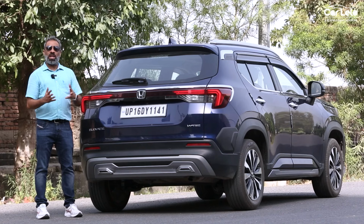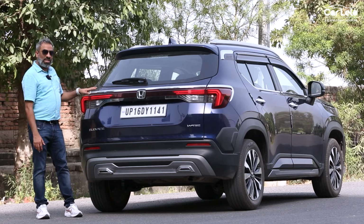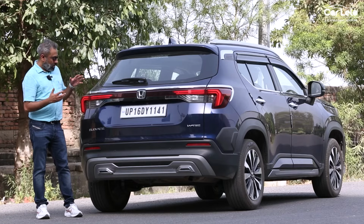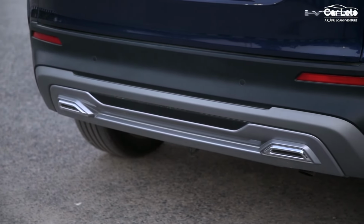Towards the rear, the slanting tailgate offers a roof-mounted spoiler, L-shaped LED tail lamps connected via a bar, the model name Elevate, and a chunky bumper that complete its look.